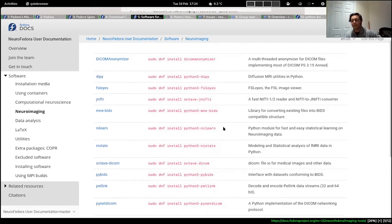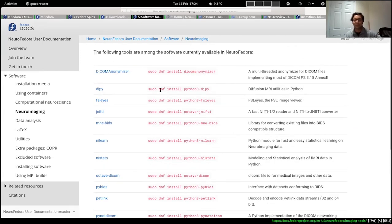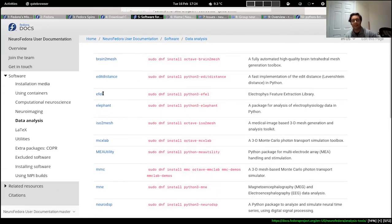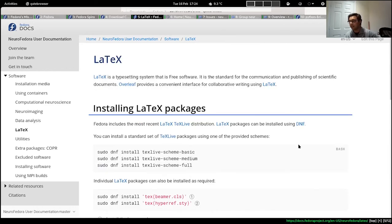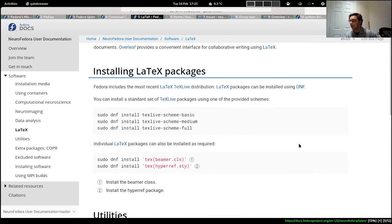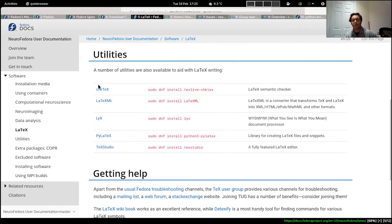We have some neuroimaging software that Morgan's been helping us out on. I would love to work more on neuroimaging, but I don't know much about it. So we are hoping that we'll gain contributions from people from this particular domain who will help us develop this. We've got lots of data analysis packages. Again, I don't use a lot of them. I use a few. We've got all of TeX Live. So if you use Overleaf or you use LaTeX to write your documents, we've got the latest distribution, right, along with some helper tools.